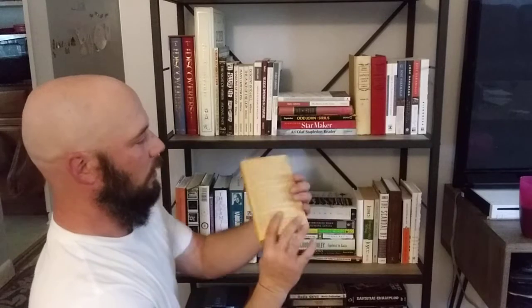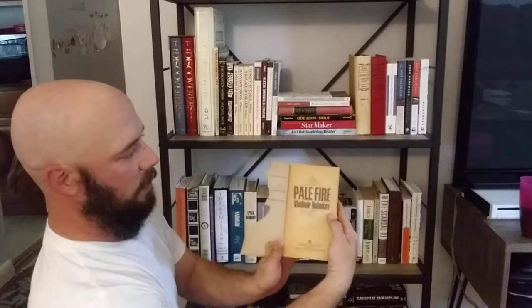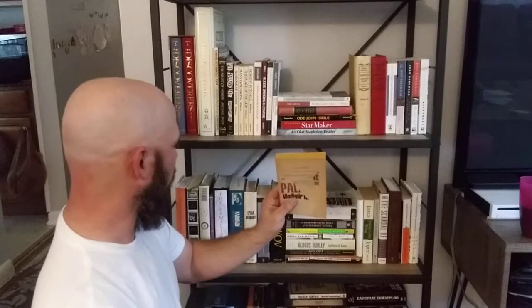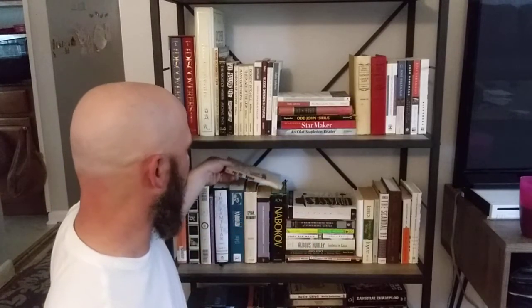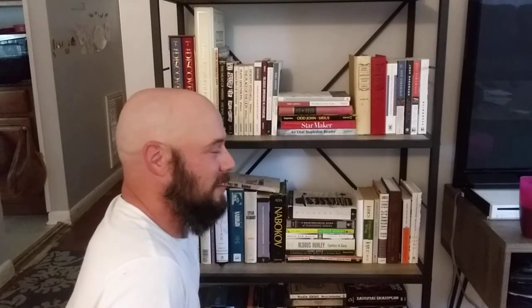This is an old one, all the cover is ripped off except for this little bit. But this is Pale Fire. This is an amazing work. I'm on the hunt for a hardcover edition of Pale Fire just to have it to keep it. But until I get it, I will keep that one there to never forget that book needs to be bought.